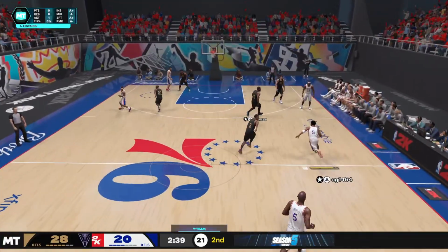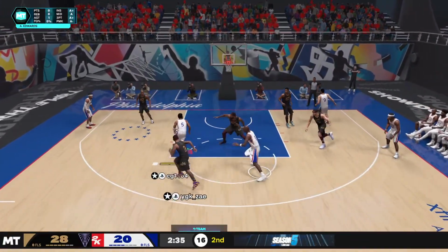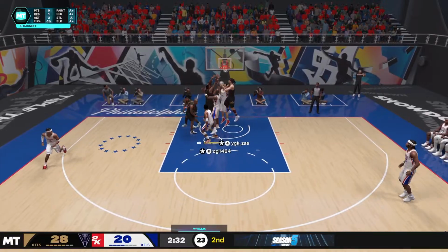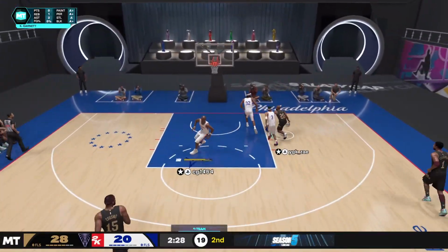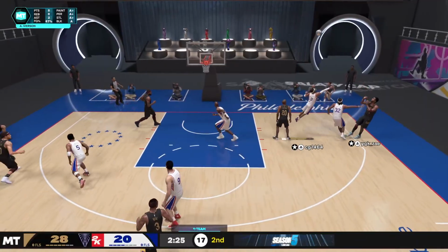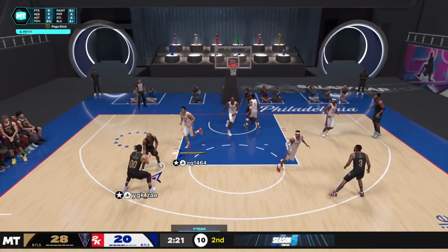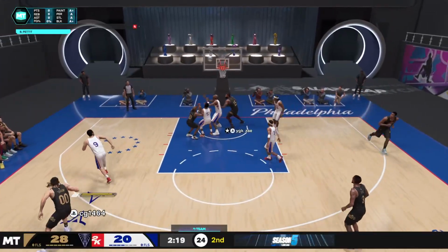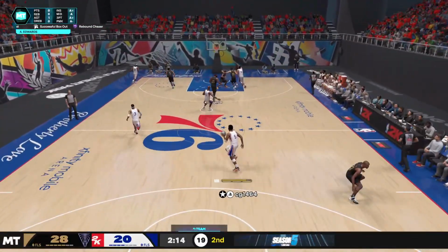Virginia Beach trails by 8. Edwards inside. Grizzlies with the rebound. Second quarter of action, about a minute and a half played. Out to the right wing. The offensive rebound. Back to Payton. Near the three-point line, it's Gordon. Off target there. That would have pushed the lead to double digits.